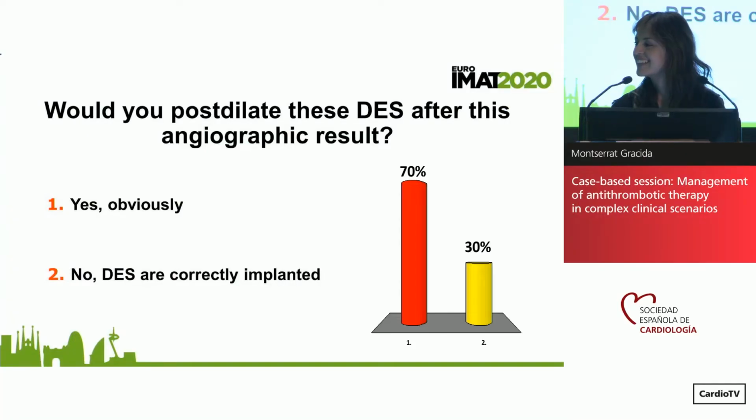And probably we will get a perforation at the end. No, I agree. It's a very extensive long lesion, and you should optimize it with OCT, and then depending on this, decide what you do next. In this case, you have an IVUS that we are ready to take previously.